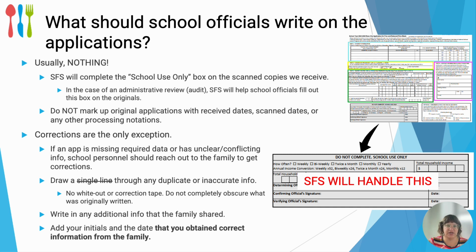Be very careful. We don't want to put any whiteout or correction tape on an application, and we don't want to completely obscure what was originally written. So no need to fully scratch it out. Just a single line is good. And then next to that, you can write the correction or the accurate information in as close as possible to where it should go on the form. And then add your initials and the date that you got the corrected information from the family. So it's important that anything that you as a school official write on the form, or if a family comes back and makes a correction, that's initialed and dated when the correction happened.